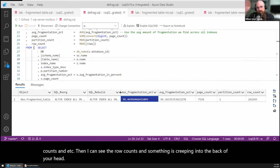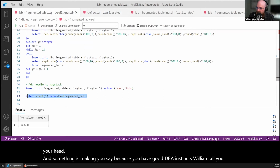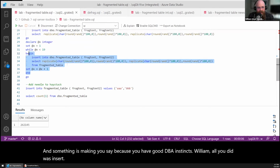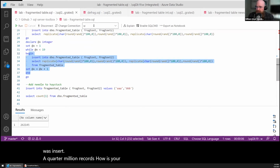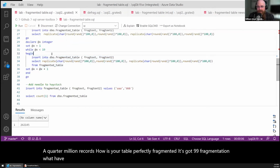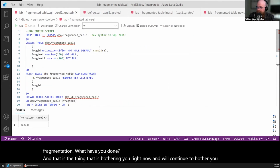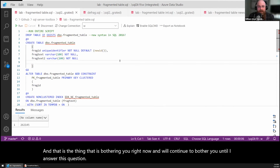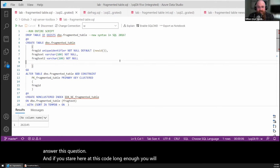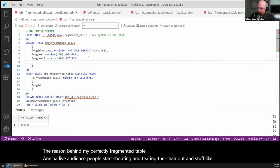And something is creeping into the back of your head. Because you have good DBA instincts, you're saying, well, William, all you did was insert 250,000 records. How is your table perfectly fragmented? It's got 99% fragmentation. What have you done? That is the thing that is bothering you right now and will continue to bother you until I answer this question. And if you stare at this code long enough, you will see the reason behind my perfectly fragmented table. In a live audience, people would start shouting and tearing their hair out, trying to make me stop doing this to a good SQL Server database.